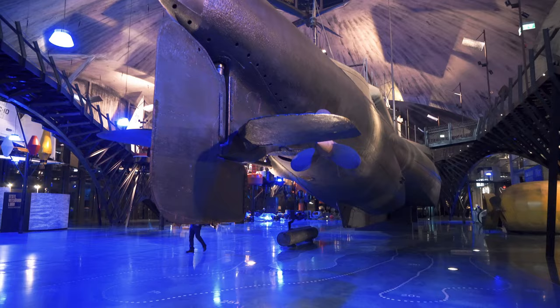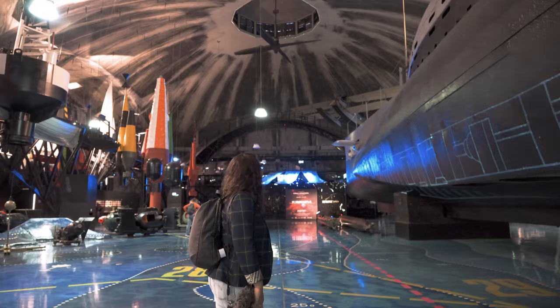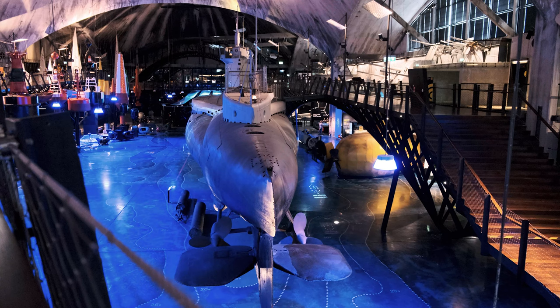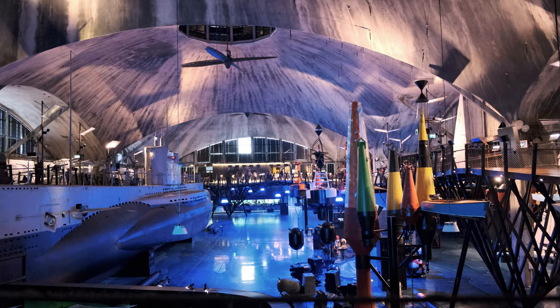We are inside the museum, and honestly, I've seen pictures before we came here, and yes, from outside the whole place looks massive, but you don't quite realize how massive and grand it is once you're inside. And also, look at this massive submarine that I'm standing next to. It's just mind-blowing. And echo, echo, echo, it's everywhere. I think we need to be a little bit quieter, but so far I'm loving this place. Honestly, wow. Let's get inside the submarine.